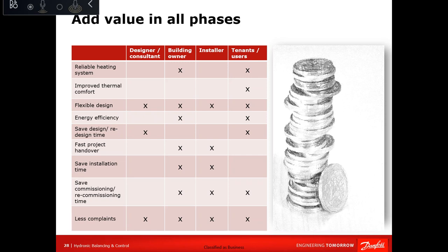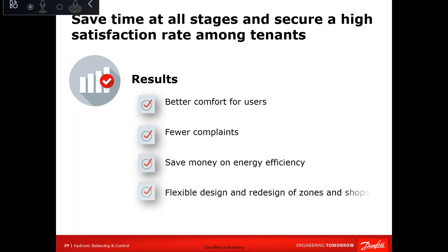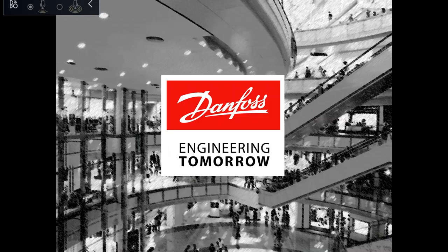So this is an example of the added value and who it is affecting, directly affecting the money side of the thing. So the results: better comfort for users, fewer complaints, saving money and energy, flexible design and redesign of zones and shops. And that is from our side. It is open now for questions.